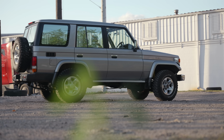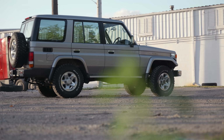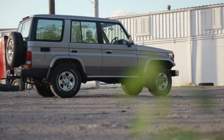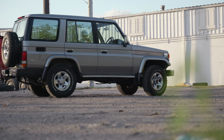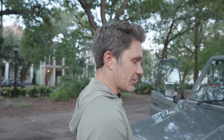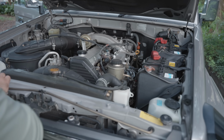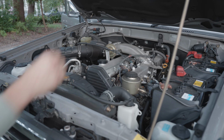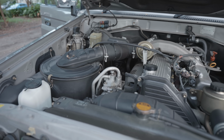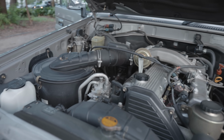This denotes the 1HZ diesel engine, a 4.2-liter straight-six banger that came out in 1990 and is still in production today, 35 years later. You've all heard about it back at home. This is what they call the million-mile engine. A little bit of a misnomer because it's more like the million-kilometer engine, but that's still really impressive. 4.2-liter naturally aspirated diesel engine. This thing fires right up.